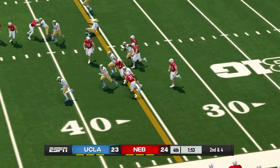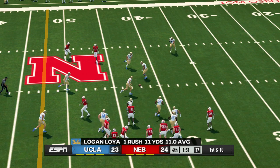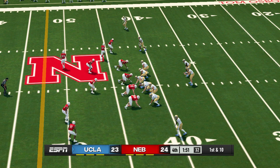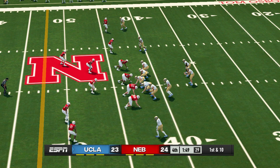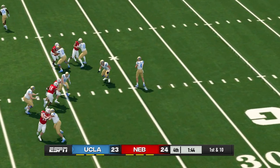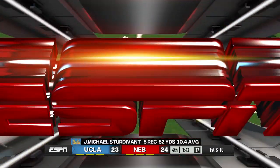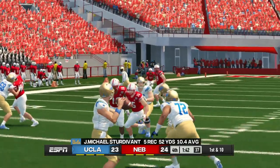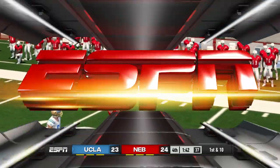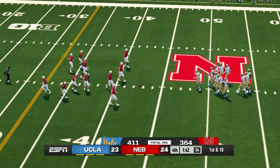Little handoff. Gets to around the 42. Hammerhead! Hammerhead! Makes the grab and steps out right away. You've got to play with that kind of purpose to move the ball against this defense. First down, 10 yards to go. Ball on the 43.